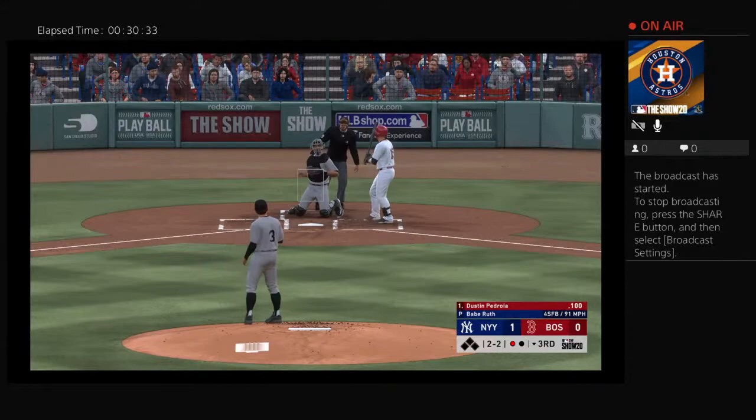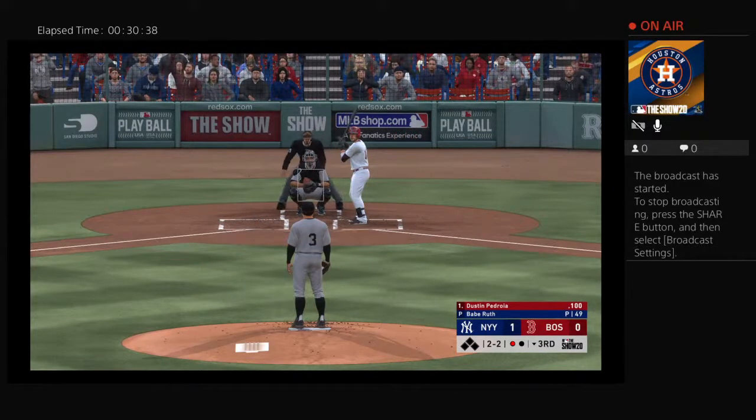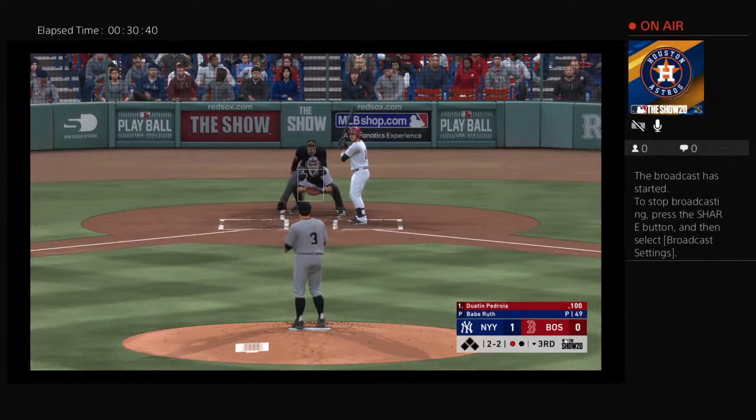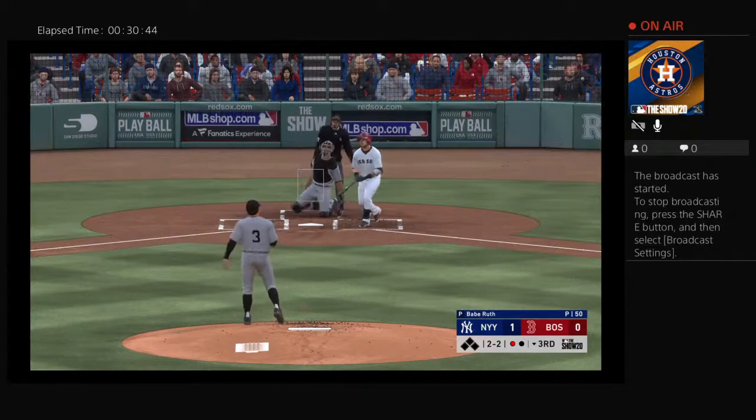Ball. That misses, and we're even at 2-2. 2 balls. He started this guy backwards, couple of off-speed pitches early, followed by back-to-back heaters. He can go either way he wants to go right now. Fouled away.